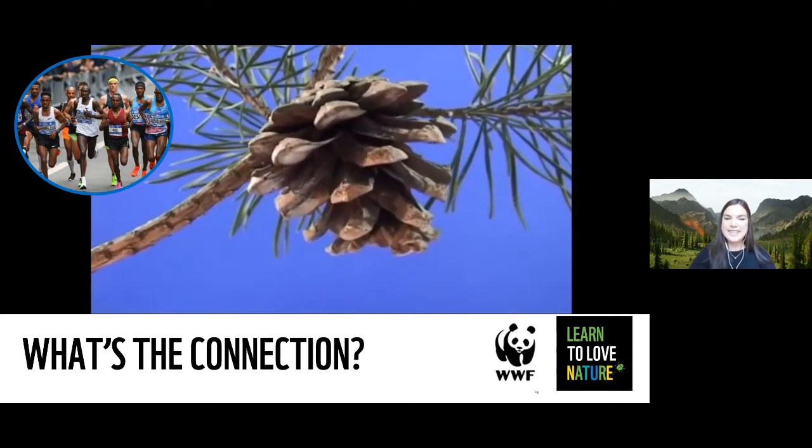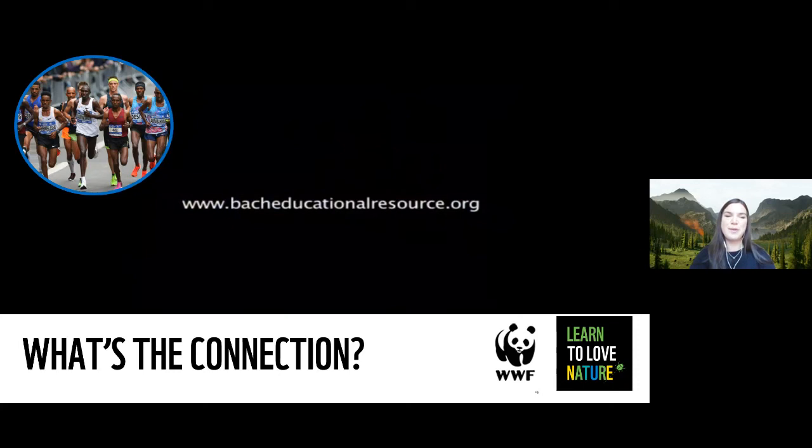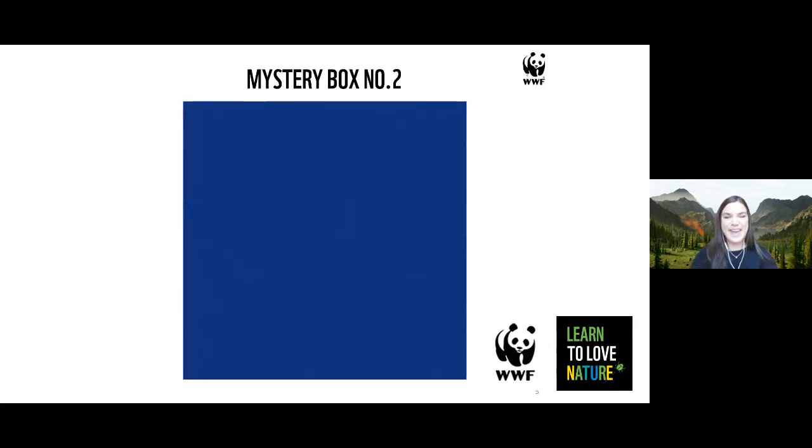And this inspired an invention. You might have guessed it now, which is the breathable running vest. The breathable running vest is designed so that when a runner gets really hot and sweaty, the breathable fabric opens up to let some air in and let the runner cool down. And then when the runner cools down, the breathable fabric closes to keep the runner warm. Isn't that impressive? Okay, mystery box number 2.